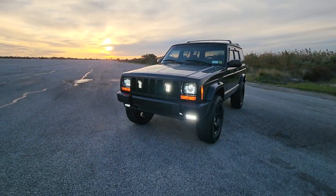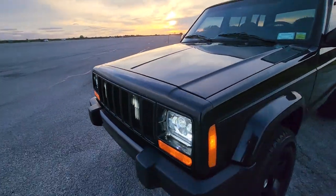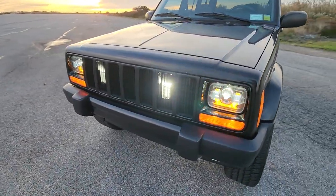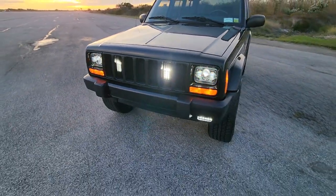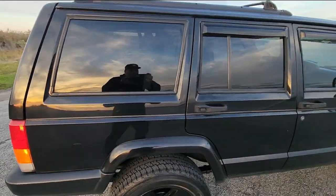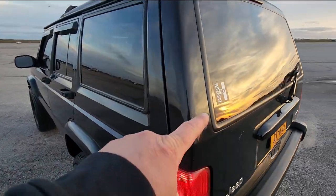There we go. Those are some nice, crisp, bright lights. You don't even need the fog lights and the off-road lights. These headlights are bright enough as it is. Let me pop on the flashers. Hazards on. And now the daytime running lights blink yellow. Pretty cool. Standard stock tail lights, nothing special. Dan H sticker, of course.